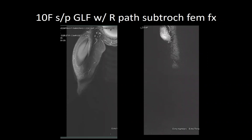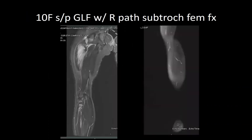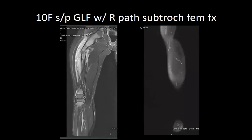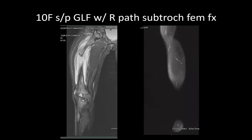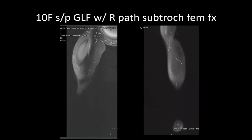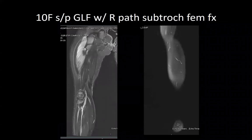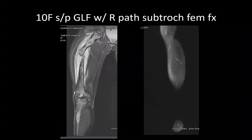Go back to your X-rays. So is it just one lesion? No, it's all the way through. It's probably best seen on the MRI. It's through one of the lesions. Yep, and there's a pretty concerning lesion. I don't know if it showed through there very well, but in the inner troch, subtroch area, just above it too. And then there's a distal lesion as well.